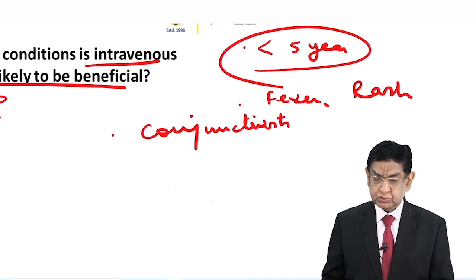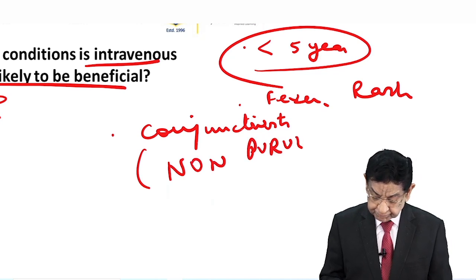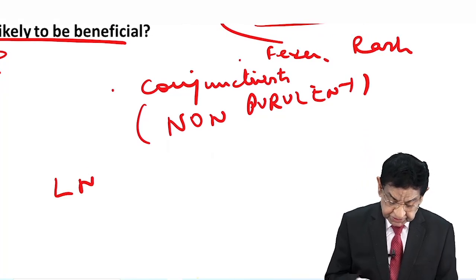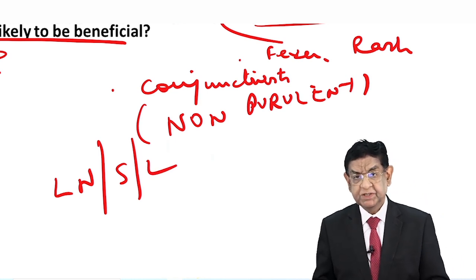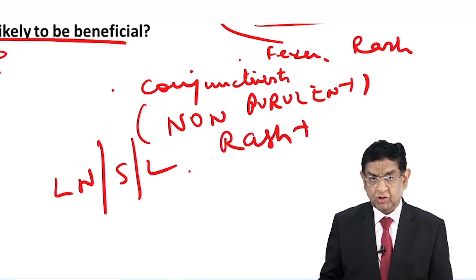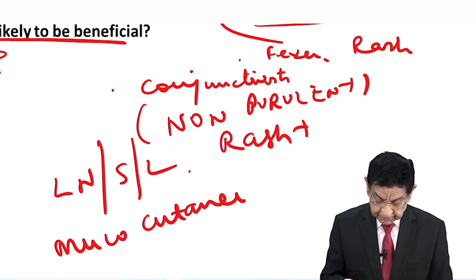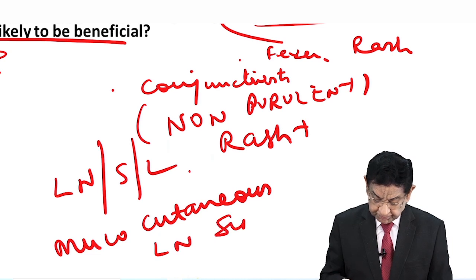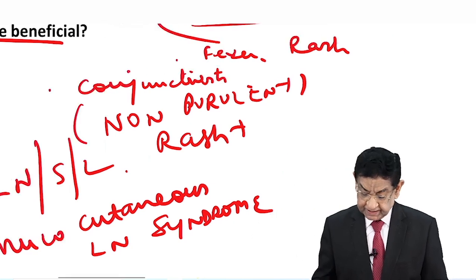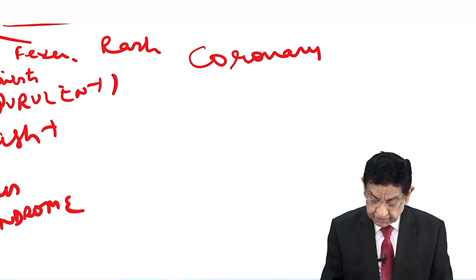Conjunctivitis is a very often asked question. It is non-purulent. Non-purulent conjunctivitis. Patient can have enlarged lymph nodes, enlarged spleen, and enlarged liver. And of course, the patient has skin rash. That's why we also call this disease mucocutaneous lymph node syndrome. And one of the classical features of this is coronary arteritis, coronary aneurysm.